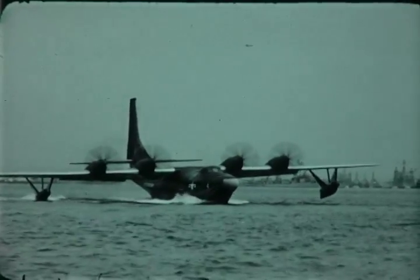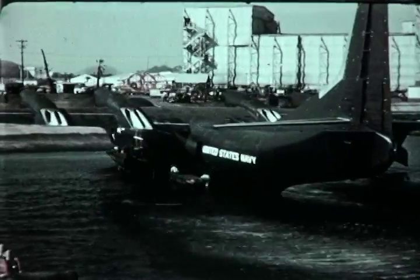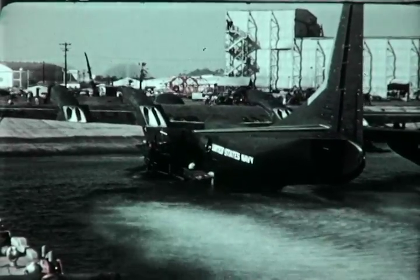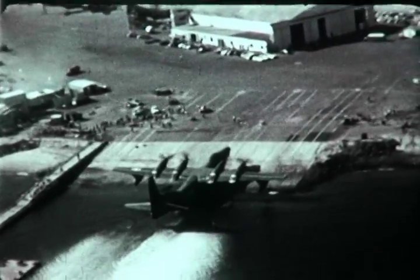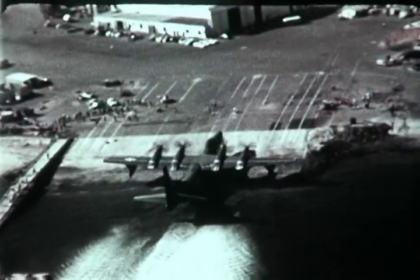Beaching the aircraft is possible by utilizing the beaching cradle as shown. The R3Y approaches the cradle and mates with it. Then both the airplane and cradle move toward the beach or ramp under the aircraft's power. Steering and directional control is also accomplished by aircraft power.